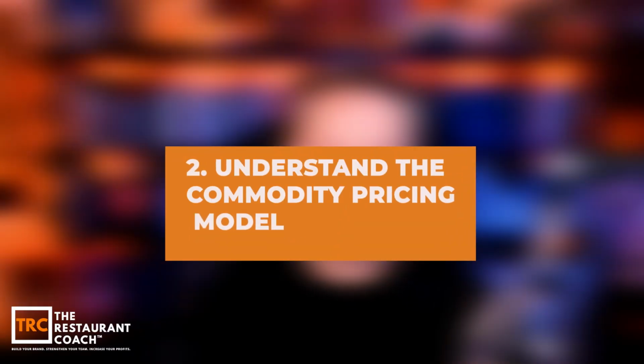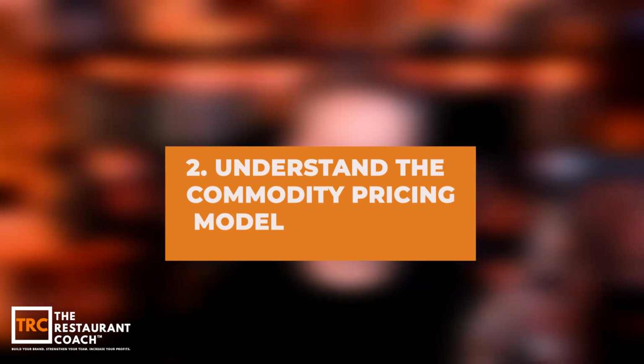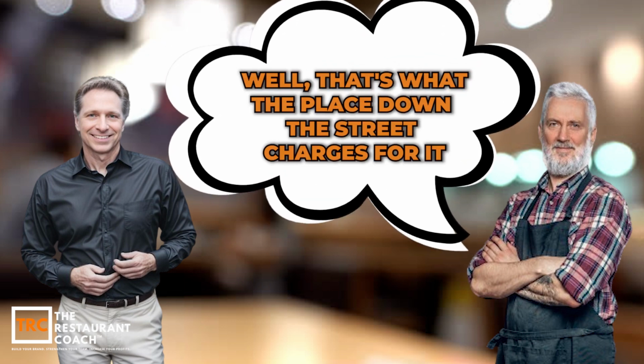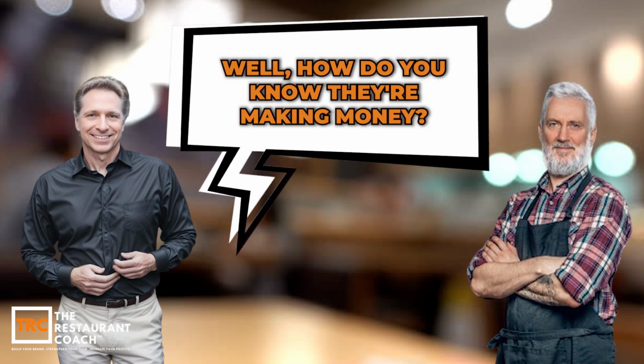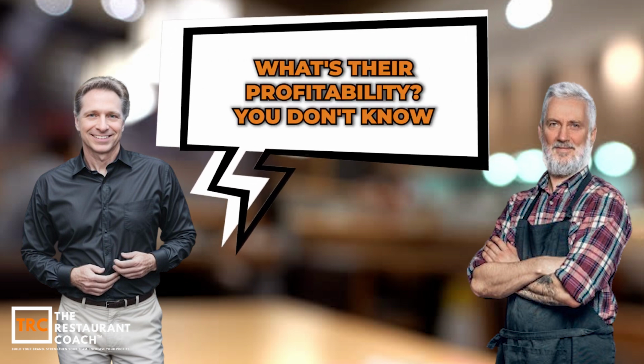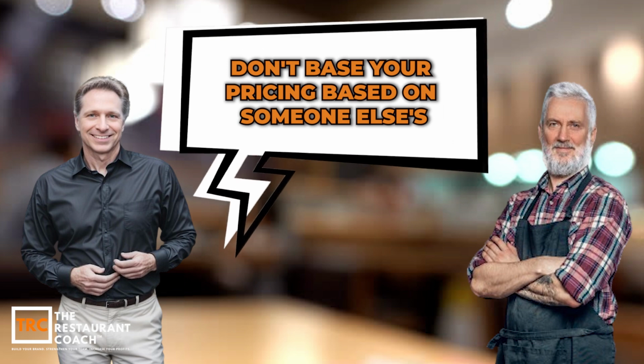Number 2, understand the commodity pricing model. Another major mistake restaurants make is pricing your menu based on the competition. I'm always shocked when I ask a client, how did you come up with the price of that plate? And they say, well, that's what the place down the street charges for it. And then I'll say, well, how do you know they're making money? I mean, maybe the restaurant's packed all the time, but what's their profitability? You don't know. Don't base your pricing on someone else's, because your business model is totally different. Your overhead, your expenses are totally different than your competition.